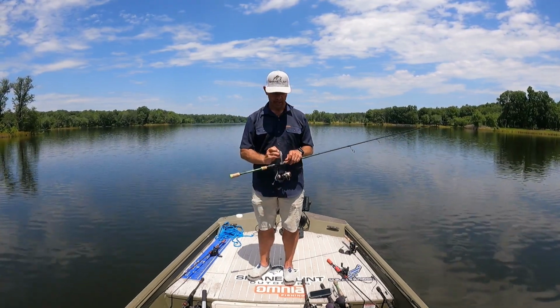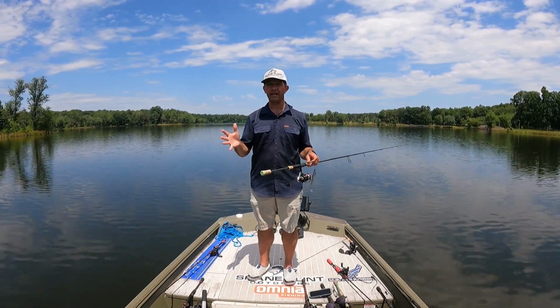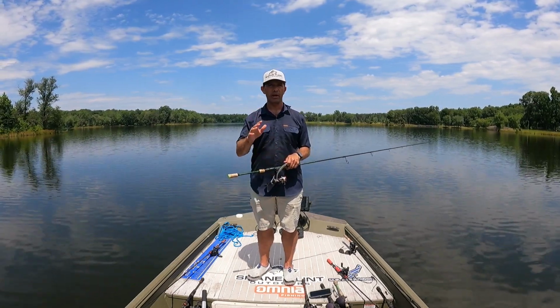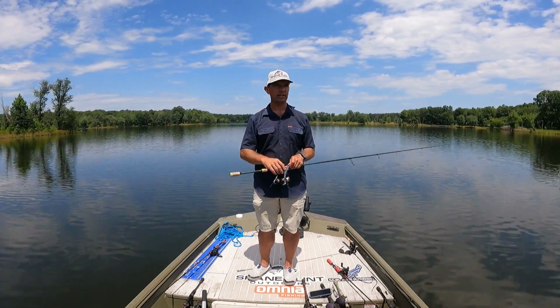I did switch over to the X-Zone Mega Swimmer a little bit today when they got down deeper, but that Kitech Easy Shiner here, the middle of July, is a really good summer bait, especially on the points, because you can fish it kind of slow into the water table, and those bass will hammer it. So it's a really good bait this time of year.